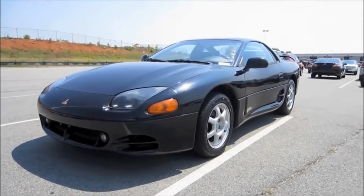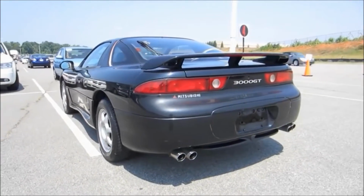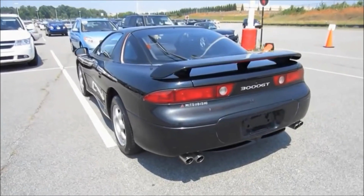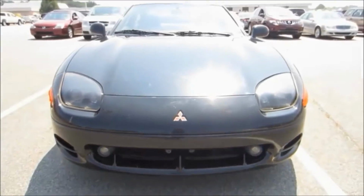The flip-up headlights were freaking cool. The interior, the leather, everything about this car was awesome. Very, very reliable as well. And I ended up getting it for $2,600, man. So that's why it's number 4 on the list.